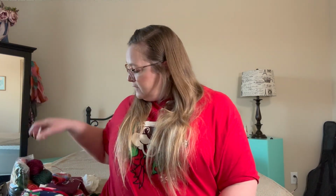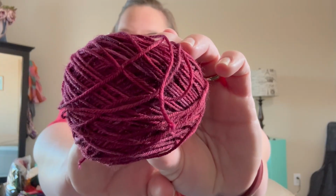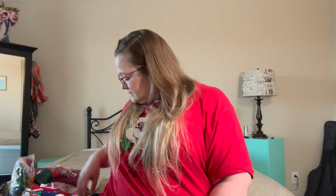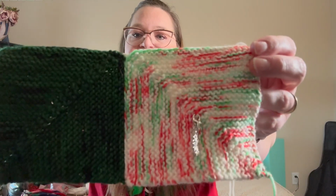So as far as the advent knitting, I made a decision what to do with my advent calendar from the Woolly Dragon, which I have day two right here. And it is a pretty kind of burgundy red color. Anyway, I'm going to be doing a mitered square blanket. Where did I put that? There it is. And I have two squares completed, and the lighting is gonna be real bad.